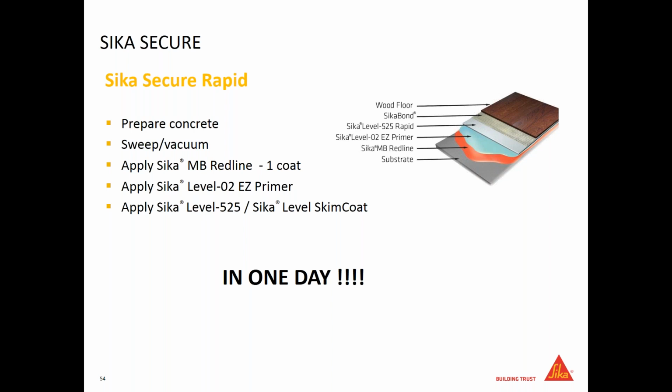So within the same day, if you start, for example, at 8 in the morning, you add 3 hours, another half an hour for 02 Easy, and another hour and a half for 525. Beginning of the afternoon, you would be able to apply a full covering, or it can be overnight if you're working in a supermarket and they close at night and they need to reopen the next morning. So it's a great system for fast turnaround jobs. Only 1 day.